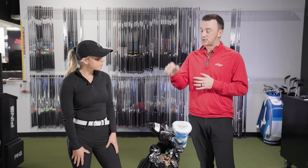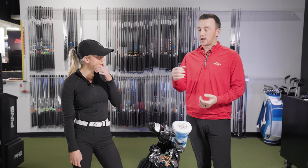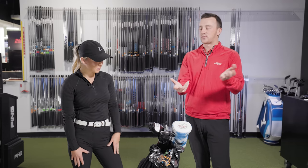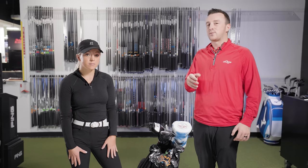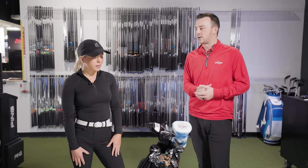Nice. So you have the TSi2 4 and 5 hybrid. Is that right? Yep, okay. So you basically have 5 clubs before you get to the iron set. Yep. So maybe another lesson for golfers out there: 3 irons, 4 irons, even 5 irons are becoming a thing of the past, because clubs like hybrids or even 7 woods can launch the ball a little bit higher, and I think you're seeing that in your game.